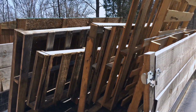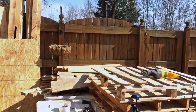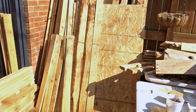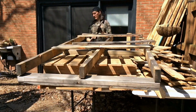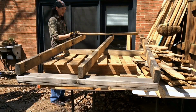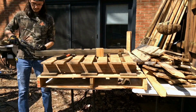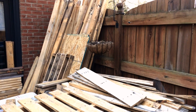Sorry about the light, it's pretty harsh. So I'm gonna cut up this load and then see what we end up with. I've got a fair amount of wood, some decent long 2x4s that I think I can make work, a lot of slats, some OSB, and some runners. Carpenter bee. We don't want any of those guys.